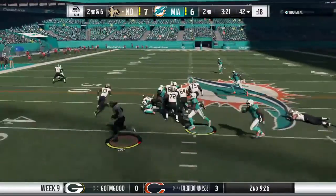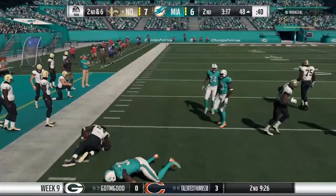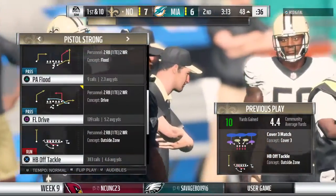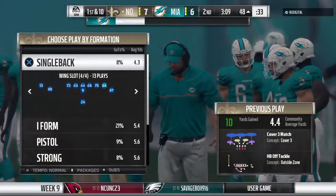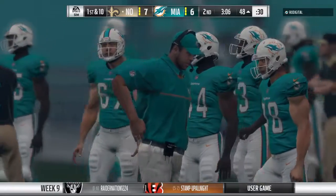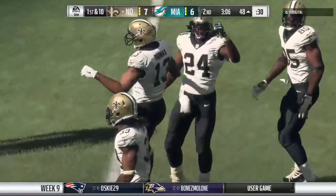On 2nd down, Cook. They find some open field here. And he'll be taken down, but not before he gets into enemy territory. It's a 10-yard pickup, and it moves the chains. Now, this is an example of breaking down a defense, because on a lot of these runs, he's getting past the point of attack, and guess what he's doing? Forcing the secondary guys to have to make a lot of tackles.